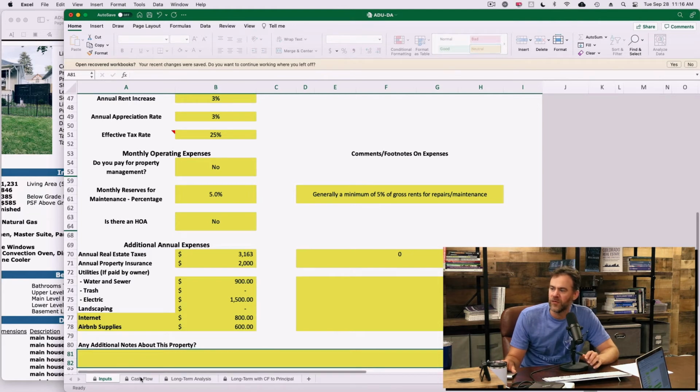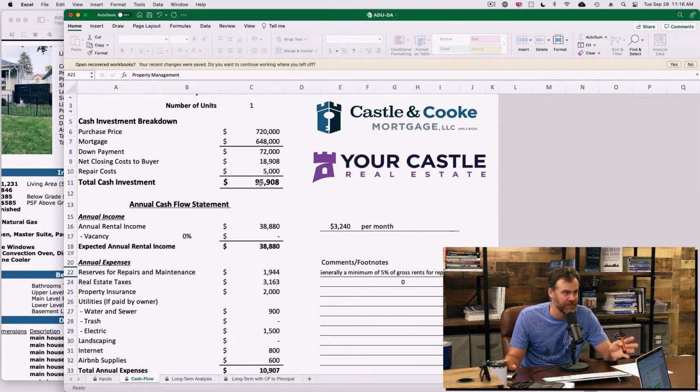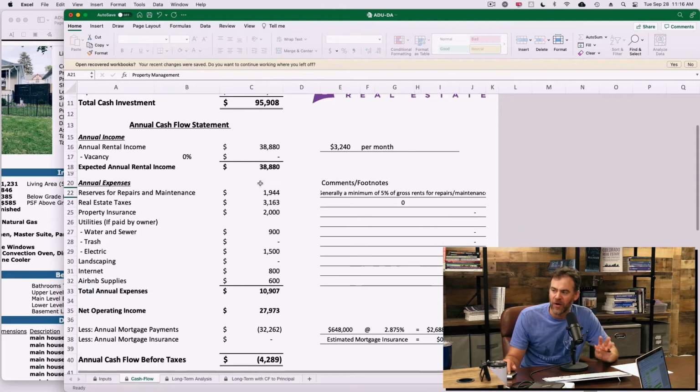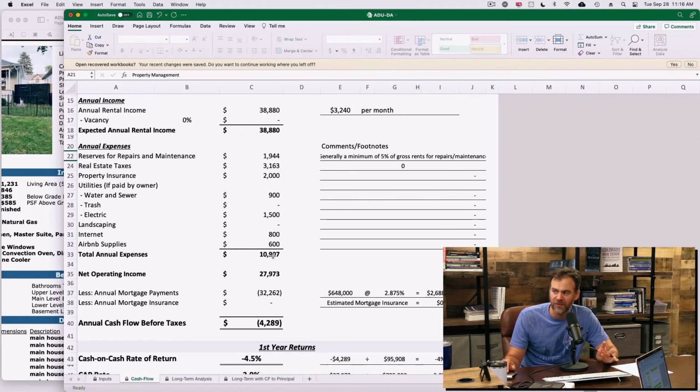So going over to the cash flow tab on here, we're about $95,000 all in. That's 10% plus closing costs and the $5,000-ish to furnish the ADU for the Airbnb. We were underwriting on here about $11,000 in annual expenses, which leaves us about a $28,000 NOI or net operating income. But our mortgage debt is about $32,000 a year. So a negative cash flow of $4,000 a year.